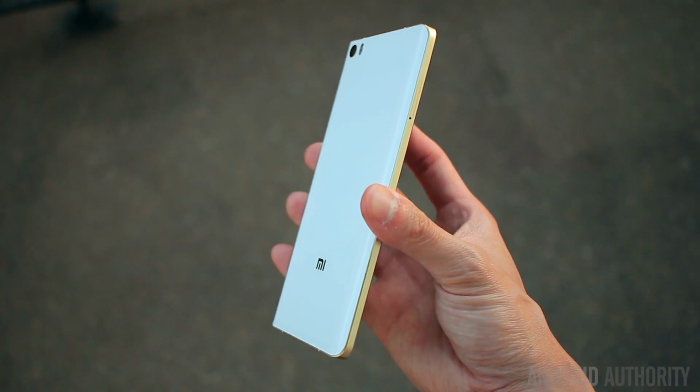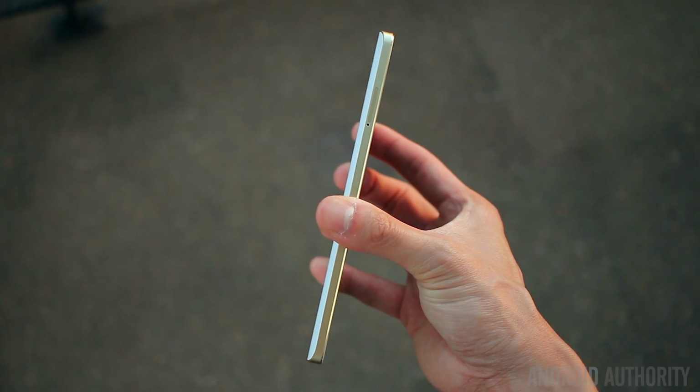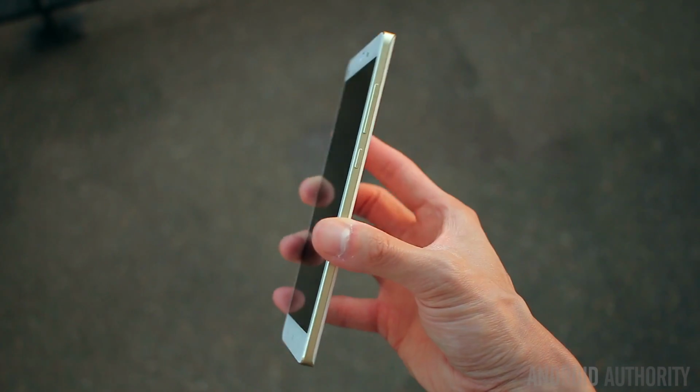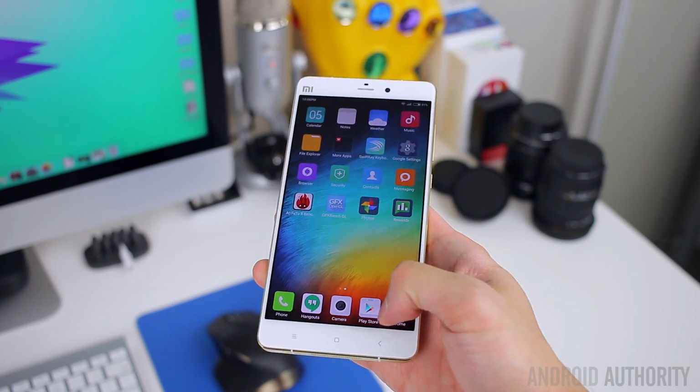Like most phones that feature a glass back panel, it does tend to feel a bit slippery and is very prone to fingerprints, but the chamfered edges along the metal frame certainly make the phone easier to grip. Just like the standard Mi Note, one-handed usability is surprisingly not that bad.